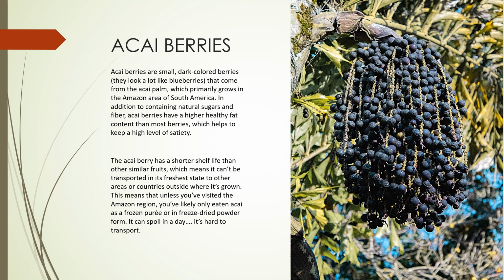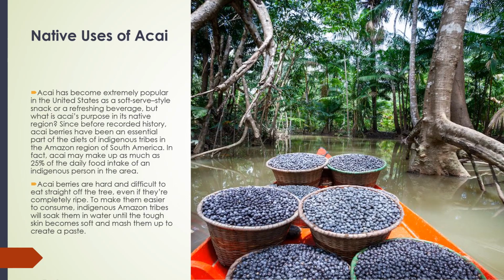Now, this means that unless you visited the Amazon region, you've likely only eaten acai as a fruit puree or maybe a freeze-dried powder form. It can spoil in a day and it's hard to transport. Acai has become extremely popular in the United States as a soft-serve style snack or a refreshing beverage. But what is acai's purpose in its native region?